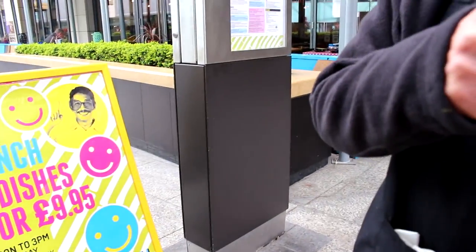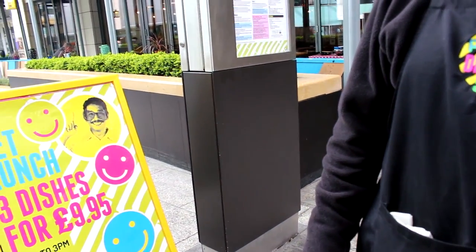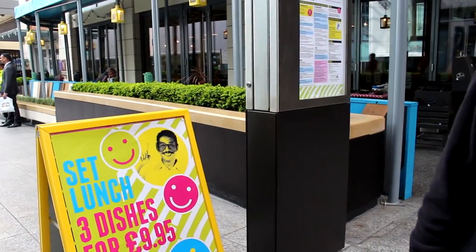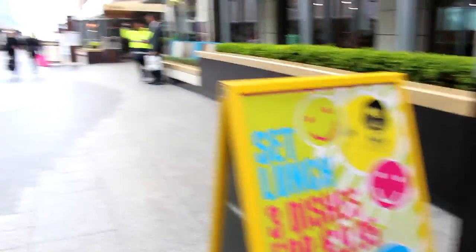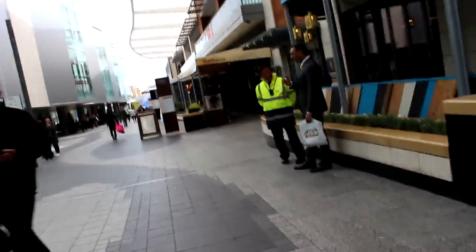What is this? Chicken satay and peanut sauce. Chicken satay, ooh, and peanut sauce. Mm, that's pretty good. What place is this? It's a Malaysian restaurant. Okay, good. Thank you. You have energy now. It tastes quite delicious.